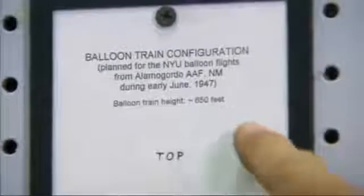These balloon trains were huge assemblies. We've got a picture of one right here. It was 600 feet tall. It was about half the height of the Eiffel Tower. Unlike those who maintain a flying saucer crashed, physicist David Thomas has evidence that supports the official version of events.